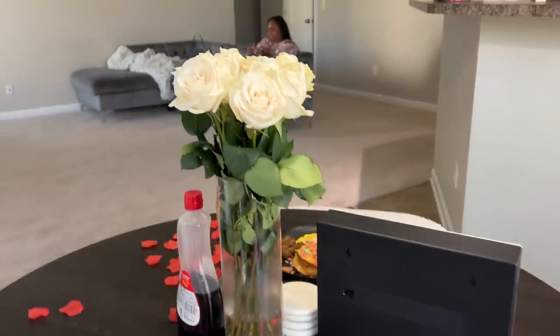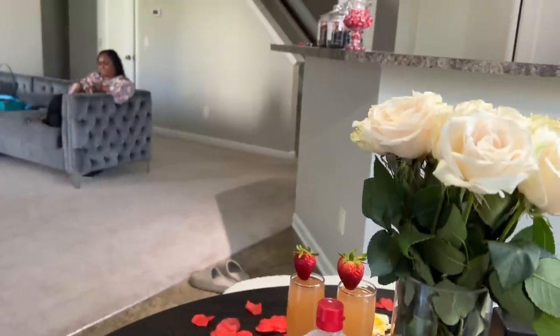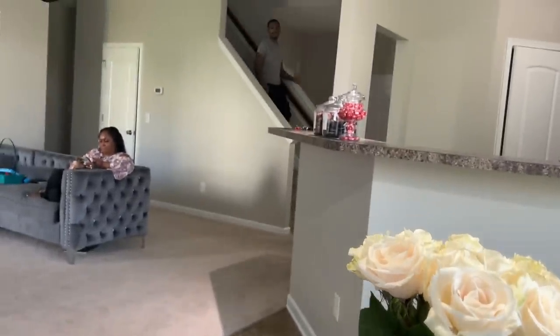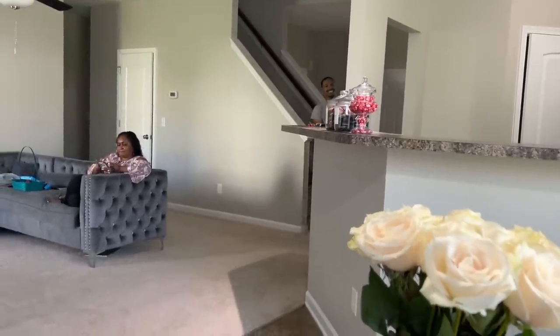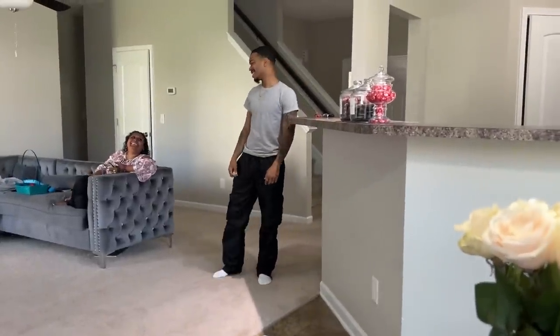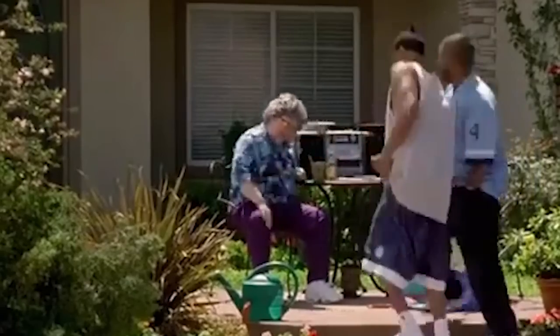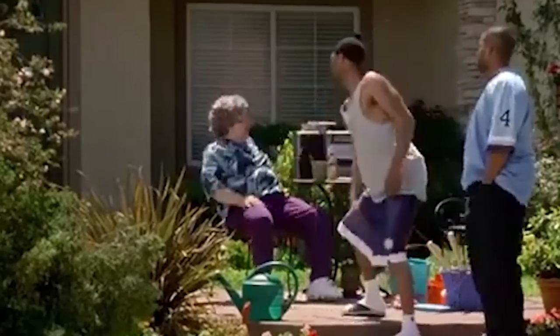Alright, he about to come down. Excuse my mama. She waiting on Karen to come down. I think they about to go do something. Why are you cheesing so hard?